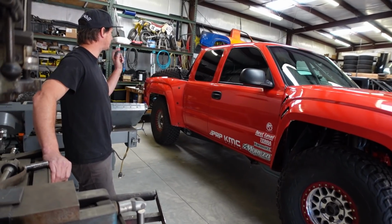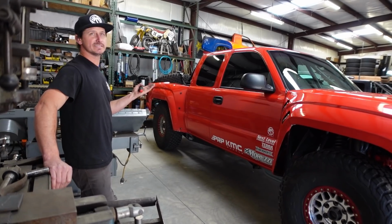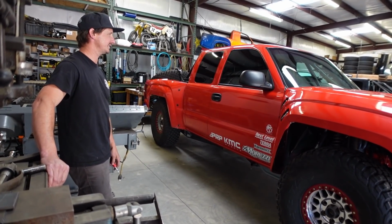Yeah. It did have a smaller cell and it had a single spare. Other than that, interior-wise, everything's exactly the same as it was when I got it. I haven't really touched anything inside.